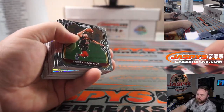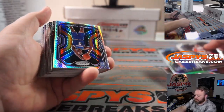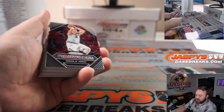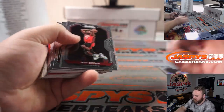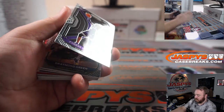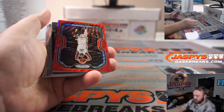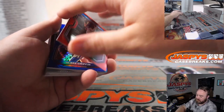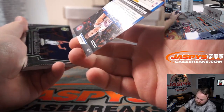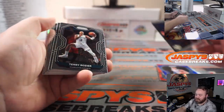Patrick Williams for the Bulls, Jason Wehner. Harry Giles, Kings, Dylan Sadler. Immanuel Quickley for the Knicks, Dylan Sadler. Nice hyper rookie there. Tyrese Halliburton, Kings, Dylan Sadler. Josh Jackson, Ruby Wave, Grizzlies, Dylan Sadler. Blake Griffin, Blue /199 for the Pistons, Adam Kelly. Giannis, widescreen for the Bucks, Freddie Furrer.